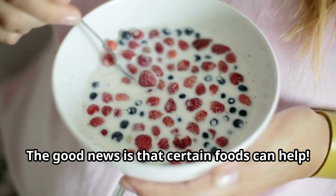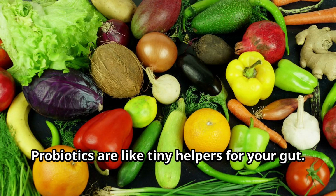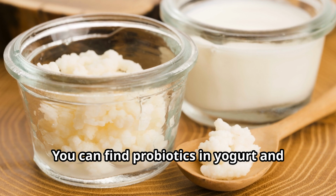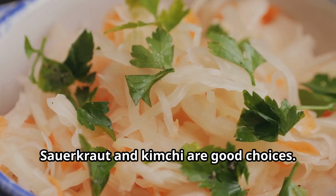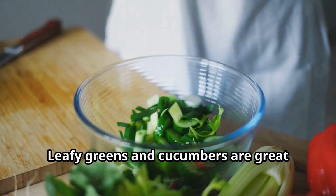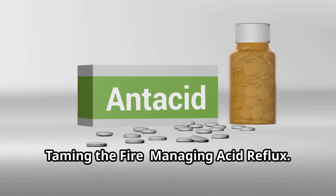The good news is that certain foods can help. Let's start with probiotics. Probiotics are like tiny helpers for your gut. They add good bacteria to your digestive system. You can find probiotics in yogurt and fermented foods. Sauerkraut and kimchi are good choices. Alkaline foods can also help. These foods neutralize acid in your stomach. Leafy greens and cucumbers are great alkaline options.